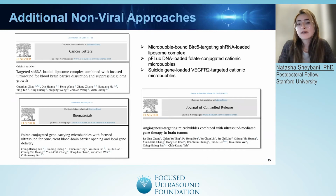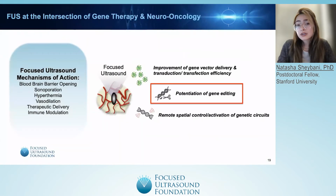And while I don't have a whole lot of time to touch on them here today, recent years have seen the publication of a variety of other non-viral approaches for gene delivery to GBM as well, most notably with cationic microbubbles or microbubble-like liposome complexes. So I'm offering some of that literature here for those who are interested in delving a little bit deeper into those platforms.